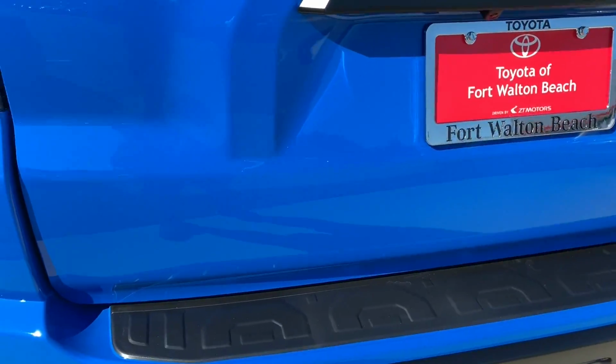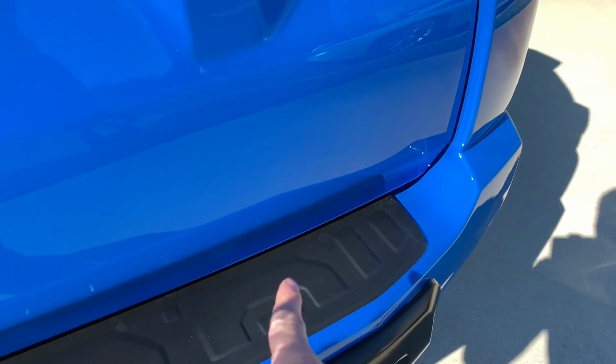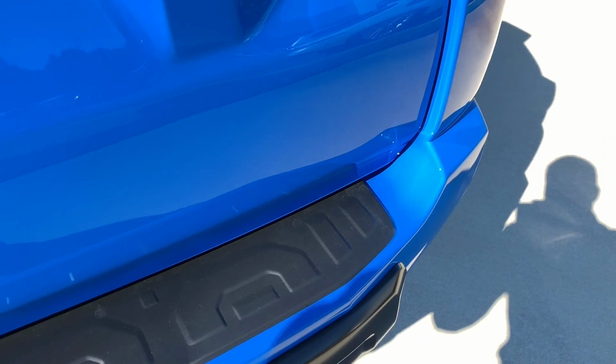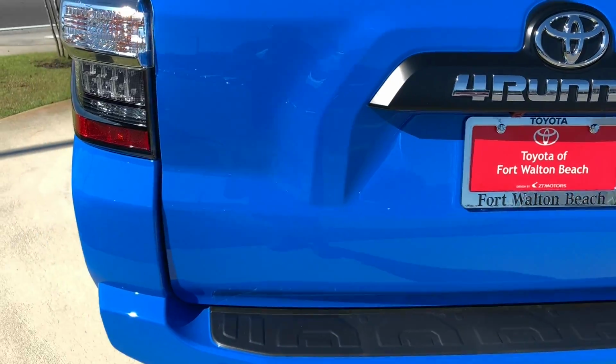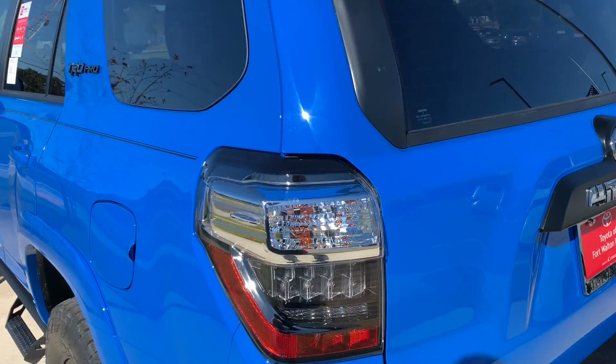And one thing I'm actually noticing, and I don't know if the port forgot to do it, but mine down here has TRD Pro. They started it in 2017 with the Cement ones, but it has TRD Pro back here, so I'm not sure why this one doesn't have it. If you guys already have one of these, let me know down in the comments below if yours has TRD Pro back there, because the port may have forgot to put it on.